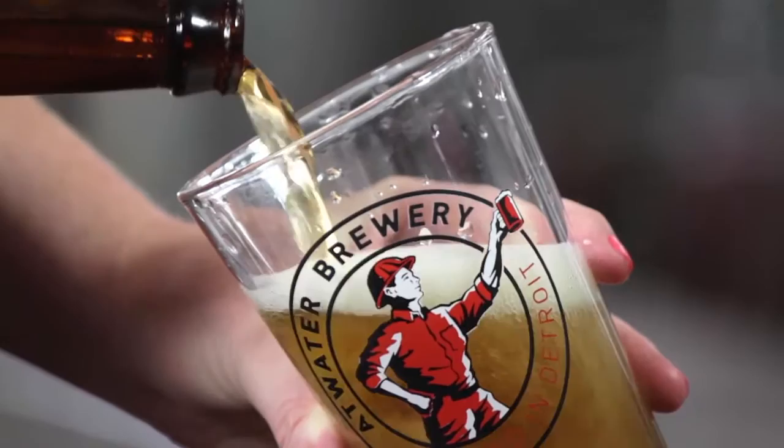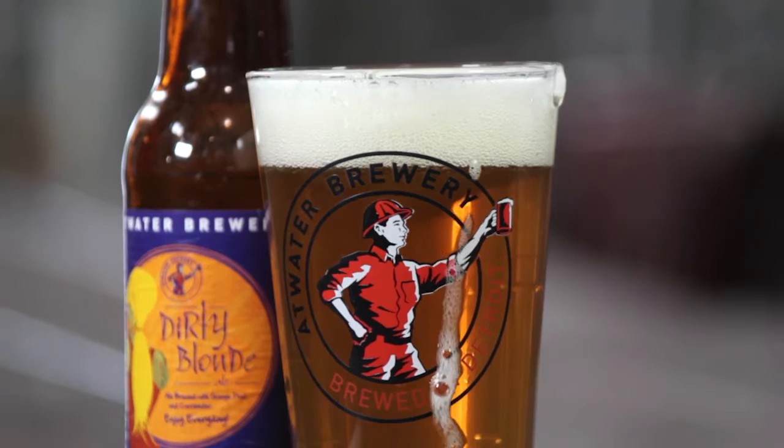So we actually came up with this brew back in the early 2000s, and we didn't know what to call it. There's so many wheat beers out there. So we had a little contest, and the winner locally here in Detroit, she came up with the idea of Dirty Blonde. And this is one of those beers where it doesn't matter what season it is, what time of year, who doesn't like a Dirty Blonde?